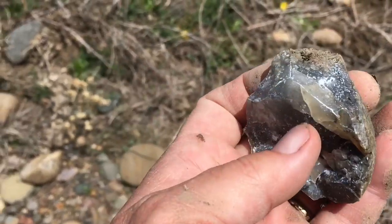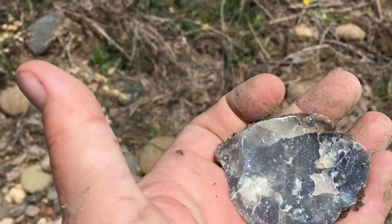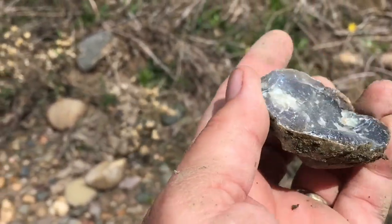Well, proof that there are agates here anyway. It's not very big, but it's here.